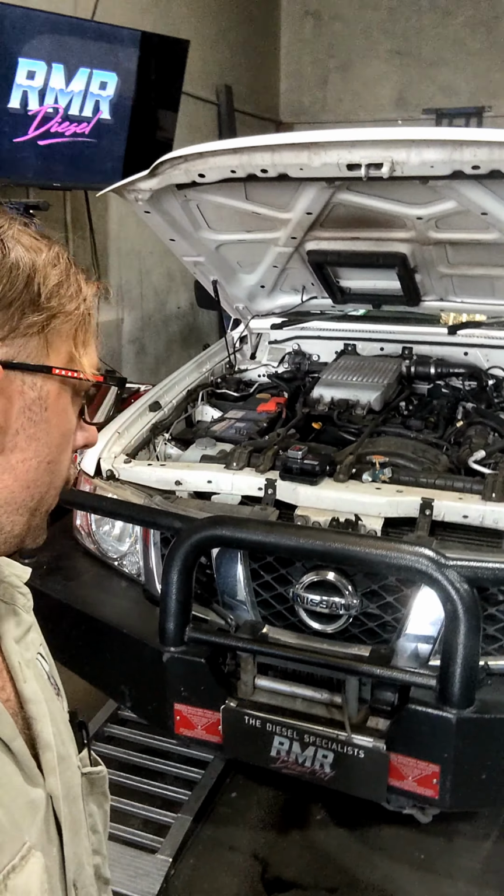Got this ZD30 common rail ute in at the workshop. Got tuned over east. It is just horrendous. So it's in here to get fixed with the experts. We pulled about $2,000 of uni chip out of it.